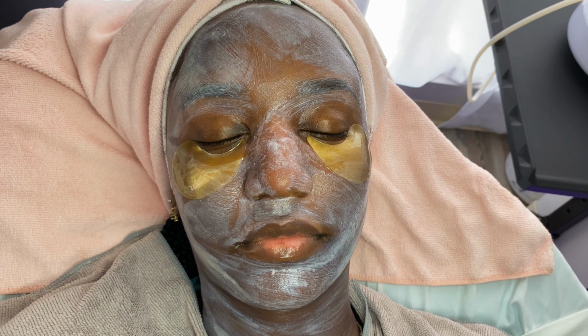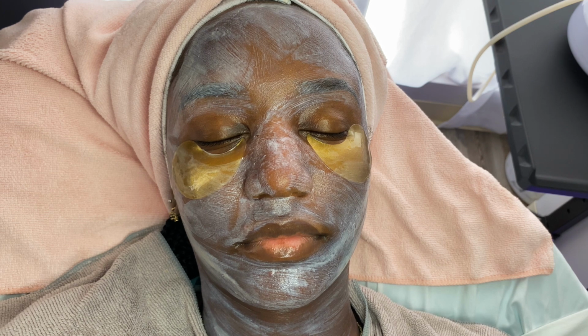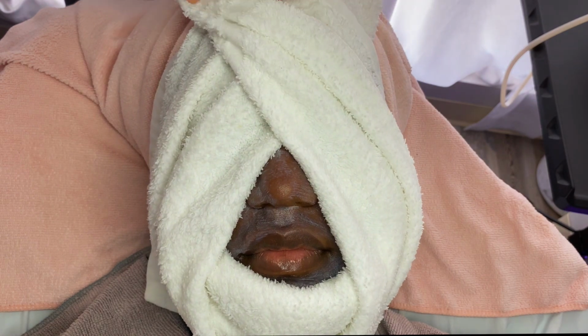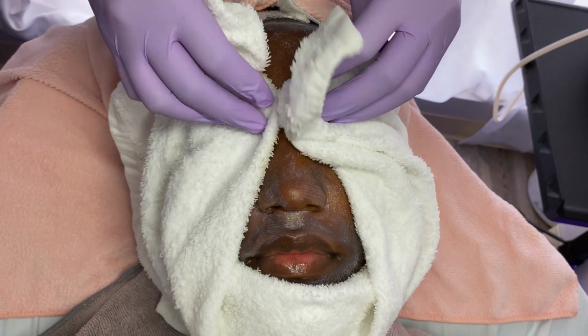These are packed with colloidal gold. These help to lift and firm the appearance of the delicate eye area in just 10 minutes. These are great. These are fun to use in the treatment room and I'm loving them.